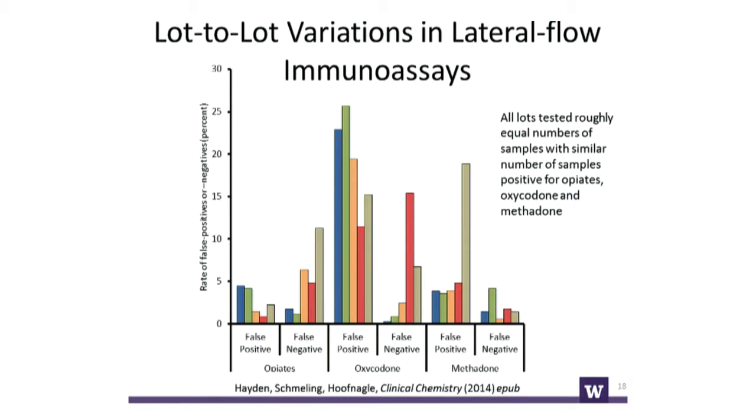And you can't really blame the manufacturers for this, because when you're talking about immunoassays, we're looking at antibodies, and different lots of antibodies can actually change from lot to lot. So this is data which Dr. Hoofnagle and I published recently in Clinical Chemistry, where we looked at the lot-to-lot variations in our immunoassays for these 3 opioids, looking at the rate of false positive or negative expressed as a percentage.